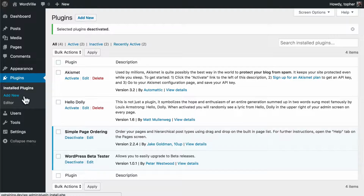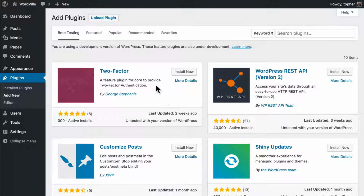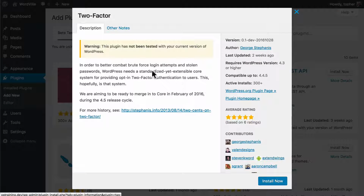If I click Add New, we'll just pick this one, just arbitrarily. There's a More Details link. It says, warning, this plugin has not been tested with your current version of WordPress. Now, since I'm running a beta version of WordPress, that doesn't surprise me. But over here on the right, I can see it's compatible with up to 4.4.5. It's probably compatible with the latest version, but you can't be sure.